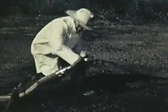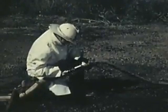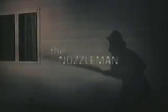If fires are to be controlled or extinguished, the department must pre-plan and be capable of skillful execution. Trained officers are essential. Modern equipment is necessary. But in most cases, the person who actually controls the fire is a key man, the nozzleman.